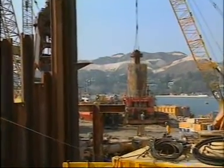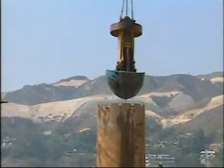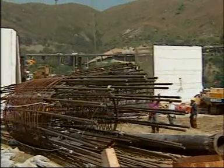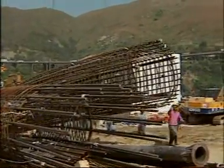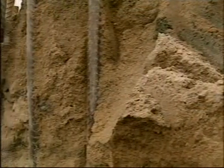52 piles with a diameter of 2.5 metres and an average length of 27 metres were excavated by grabs inside temporary steel casings. Prefabricated reinforcement steel cages were then lowered into position and the piles concreted with tremie pipes to 3 metres below the surface.